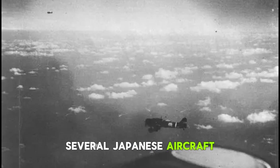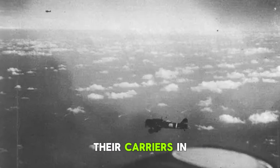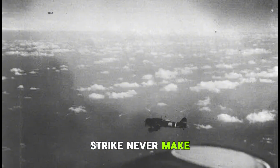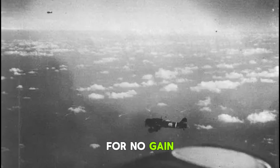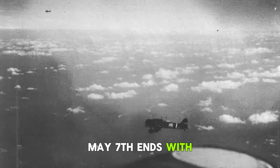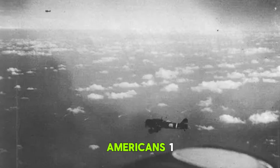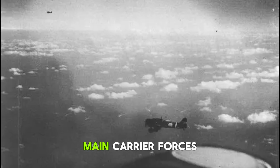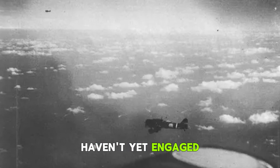Several Japanese aircraft are lost trying to find their carriers in the dark. At least 11 aircraft from the strike never make it back. Japanese air strength has been depleted for no gain. May 7th ends with the scorecard reading, Americans 1, Japanese 0. The light carrier Shōhō is sunk, but the two main carrier forces haven't yet engaged.